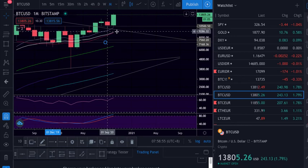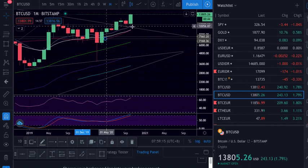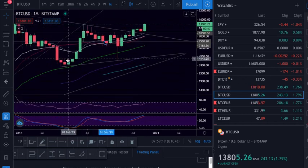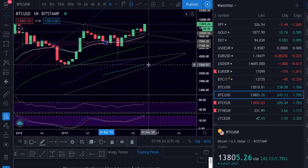Of course, we have the moving averages. This one wasn't tested as well, as we can see here as support. All this area, because this week here was on the other ones, and it was for the trend line. Okay, so we have this area. Of course, we have all this support. We have the double bottom here, which is alongside with the 100 moving average.